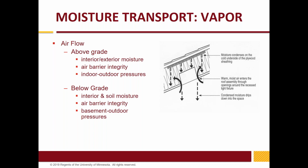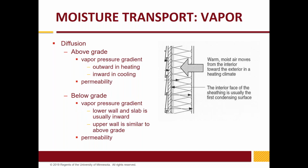So if we have, again, a transport of a volume of air from one location to another, not only will it carry its heat with it, it will also carry any vapor with it to the new location. And that can be a powerful mechanism for moving vapor from indoors to outdoors, or outdoors to indoors, or indoors into our cavity, etc.